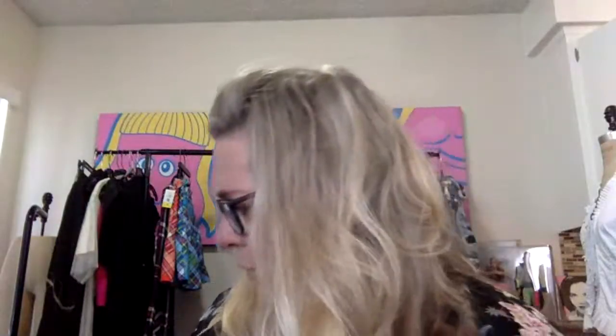$6.99. It's nice and long, perfect with leggings when it gets cold. Now, I have been doing more vintage, and I bought this specifically because I now do vintage. I'm doing vintage. There's the vintage that goes to the flea market and the vintage that's too nice to go to the flea market, right?